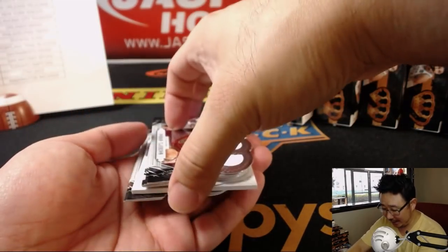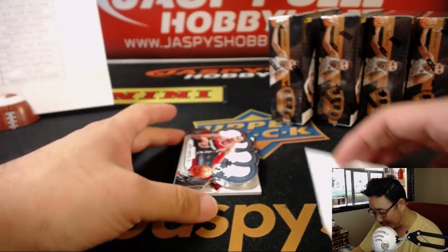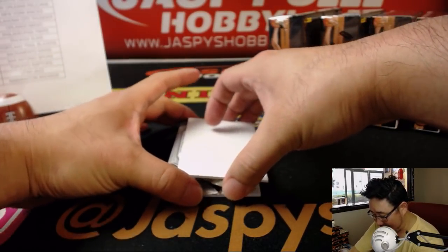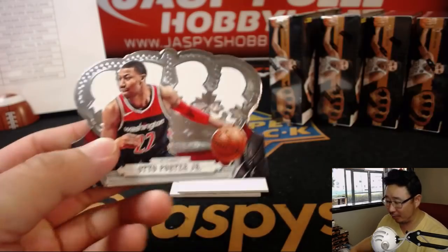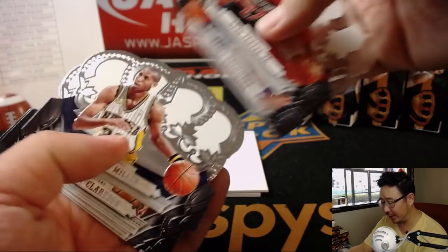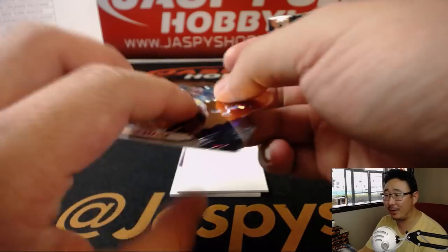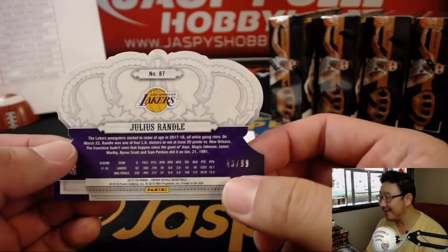Gabe's like, man, where do you get Game Worn Jerry West stuff? Probably from Jerry West. You just call him. He's in LA. Just call him up. He's in the Clippers organization now. Call him up and say, Jerry, we need some of your stuff for Crown Royale basketball. And he's like, okay, here's a Game Worn jersey that's been sitting around for a while. And they're like, thanks. And then they chop it up and put it in the card.